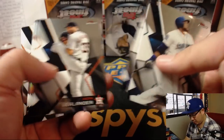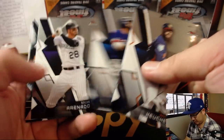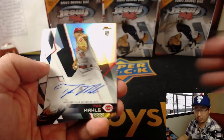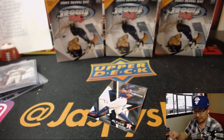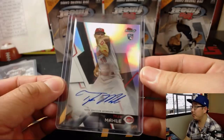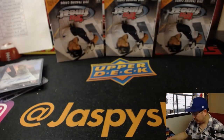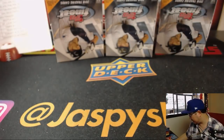Benintendi, Cano, Verdugo, Mazzara refractor. And behind Manny Machado is Tyler Mahle for the Reds. That goes to V. Rack Men. There you go, Men. Gets the Tyler Mahle refractor auto. Altuve there. All right, those are the first two boxes.